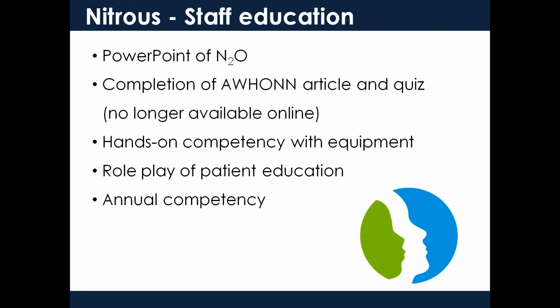There is an article and quiz that accompanied it. I understand that the online quiz is no longer available. I just learned that not too long ago. So what was working when we rolled this out was that there was an article that you could read, and then you go online, fill out the quiz, and print your results, and we use that as part of the competency. Recreating the quiz or doing a paper version of it, I don't think would be very difficult.